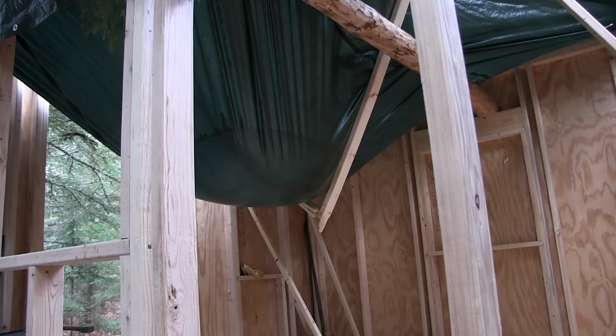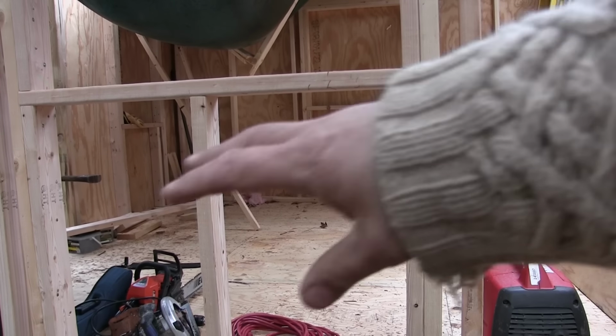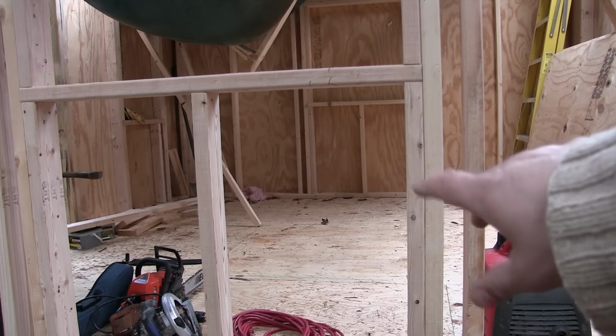It's obvious that my tarp did hold up, but the support that held the tarp up broke. And now I have a swimming pool. It's probably 40 gallons of water in there. I need to get all that water out of there without it blowing up and soaking this floor. I'm not exactly sure how I'm going to deal with that.